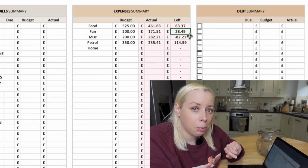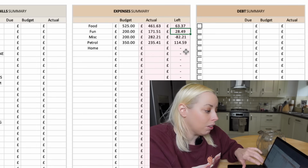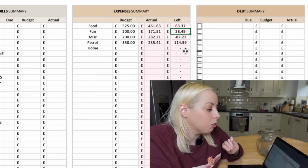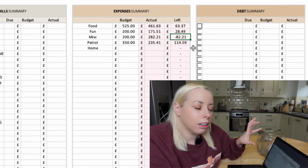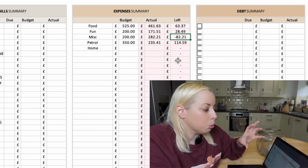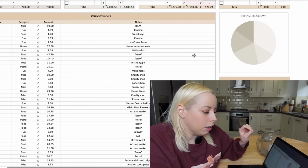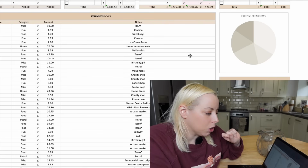£28.49 left of our fun budget, and £114.59 of our petrol budget left, which is great. We were minus £82.21 in the miscellaneous budget, so that's obviously eaten up some of those savings. Then we've got home to add on, which I think is going to take us over, but I'll tell you how we've managed it.